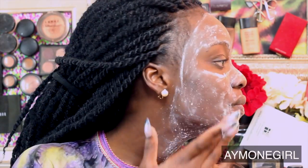And it's going to get dry. If you have too much, you can also bring it down towards your neck. But it's going to dry up. And this gommage is very efficient at removing dead skin cells. That's why I love it.